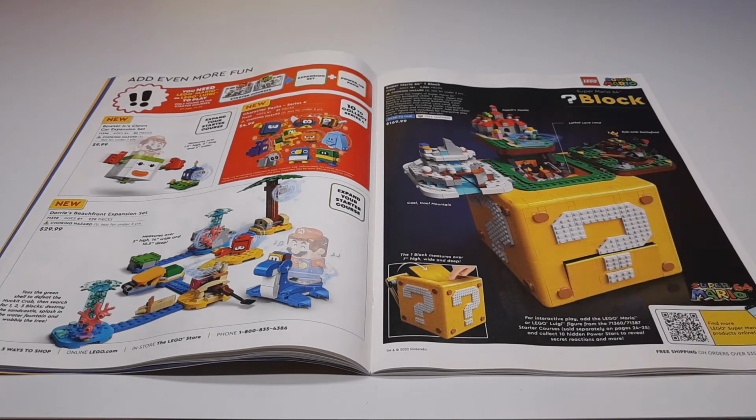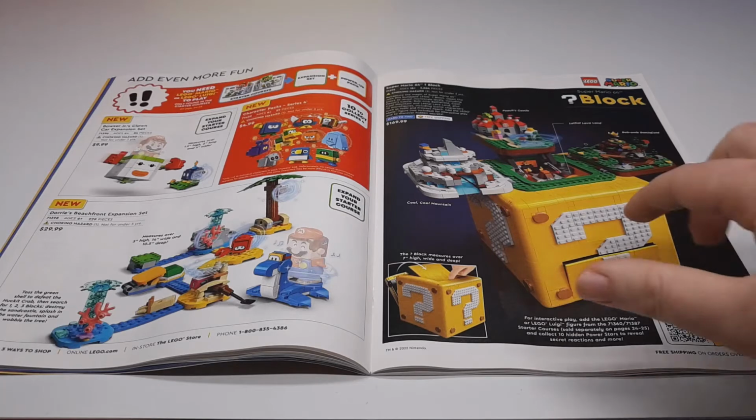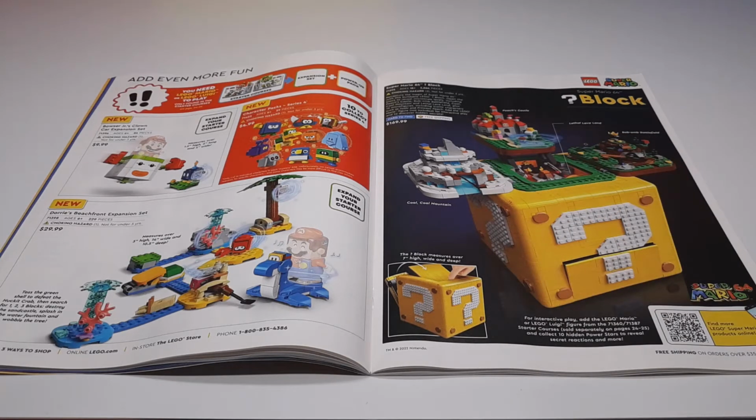64 question mark block. So this is one that's kind of controversial. People thought it was the Peach's Castle. That was what the rumors were saying, but it ended up being this question mark block. Well, I guess Peach's Castle is in the set, but it ended up being this. And, you know, ultimately I think both these sets are pretty cool. I love the question mark block design, and the micro builds I think look really cool.